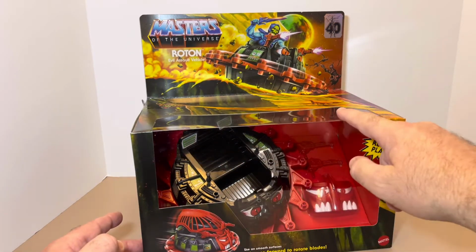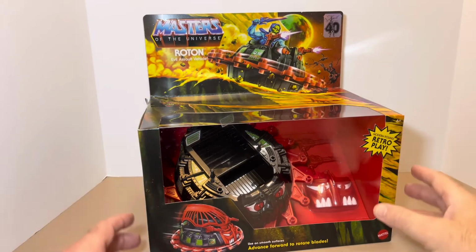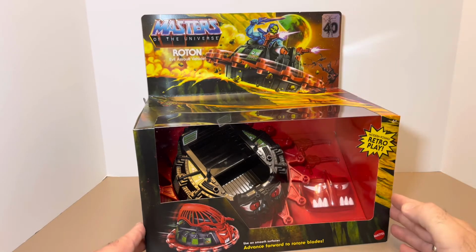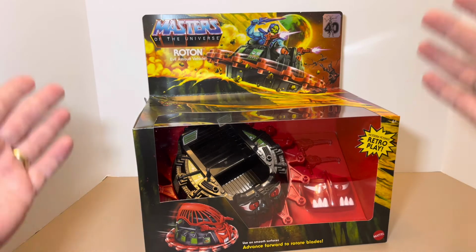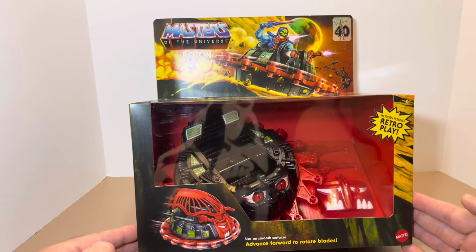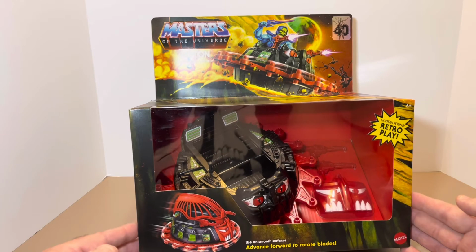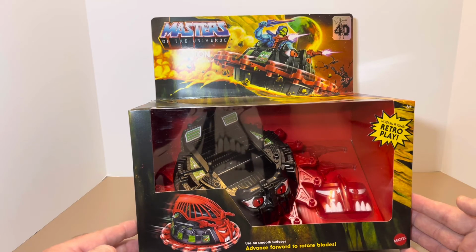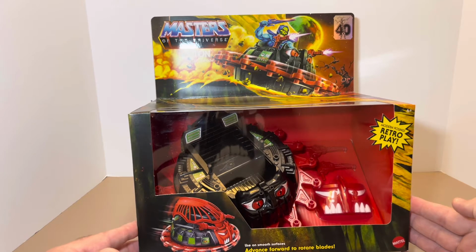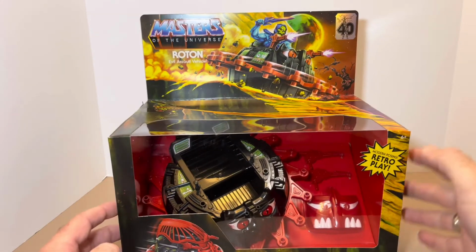Looking in the window, the window is actually kind of sturdy. I was surprised to see how sturdy it was. I thought it was going to be more flimsy, but any type of weight applied to it will crush it, so be very careful how you display it or put objects on it. Looking inside, I don't remember how the original Rotons came. I haven't seen one since we were kids, so I can't compare on that side of it. But it's a nice display. It's at an angle, and then you see the accessories in there that we get.